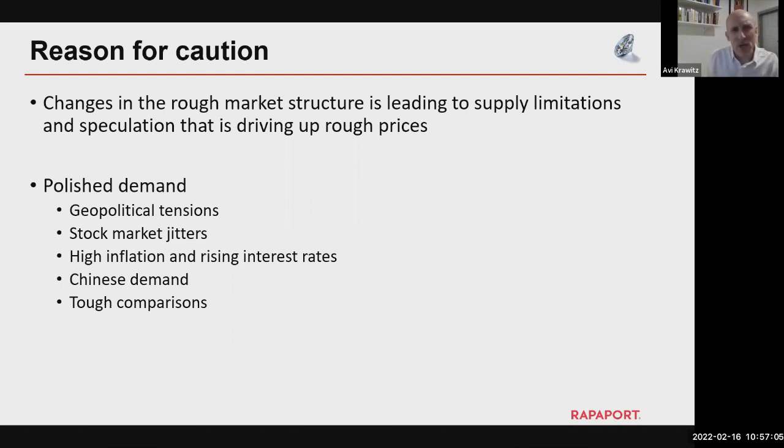The state of Chinese demand is something that we're also keeping an eye on. It's not clear yet. We haven't got good data out of China for the Chinese New Year, but there seems to be an element of caution, particularly amongst Chinese buyers who don't generally like to see these sort of incremental increases in pricing. And then again, we are entering now a period where there are going to be tough comparisons compared to last year, so we can't expect that same growth.